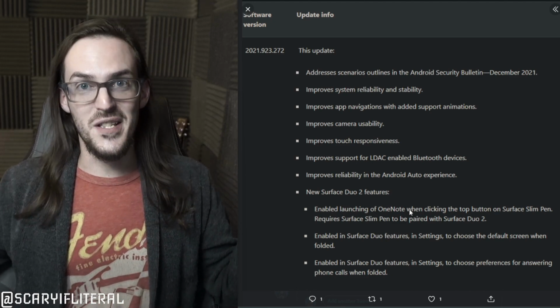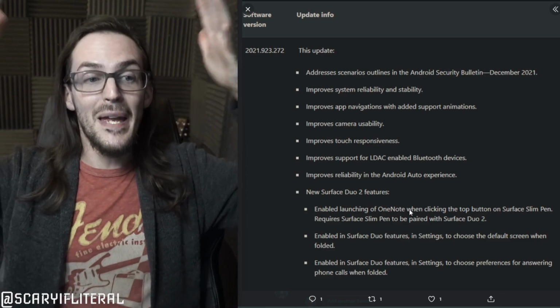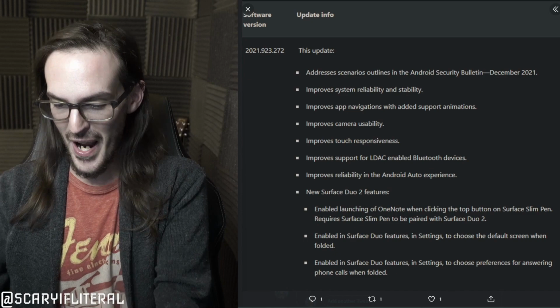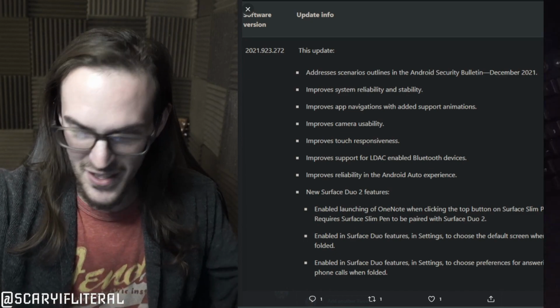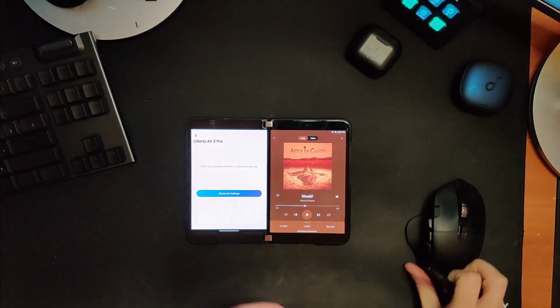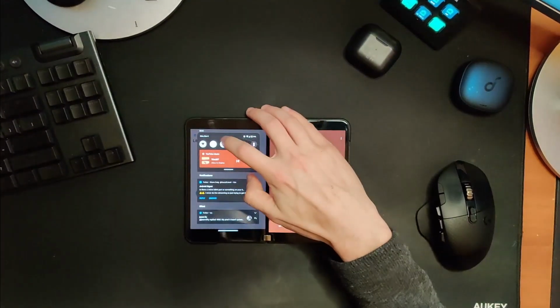We have new features, guys. The pin does stuff now. So now we have to test that. We got to pull the Duo out. We got to get the pin out. We have to test the freaking pin. So let's grab the pin off of my original Surface Duo. Now we have to go to our Bluetooth settings.